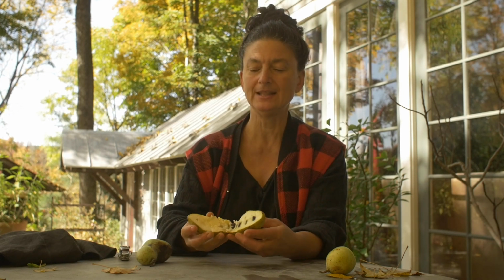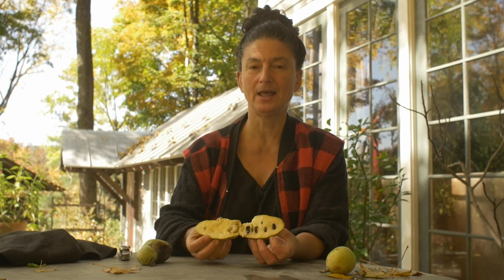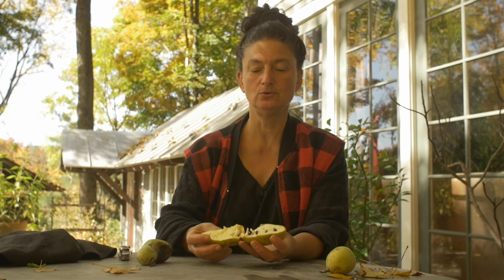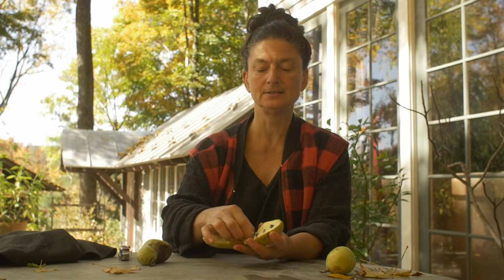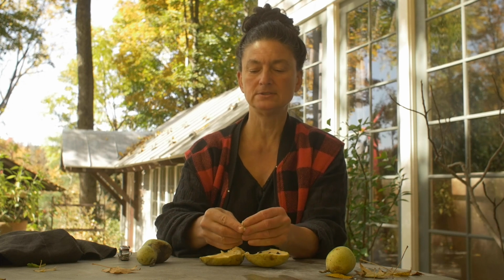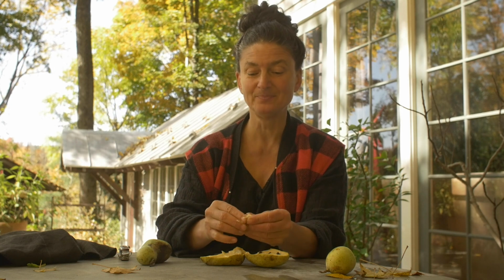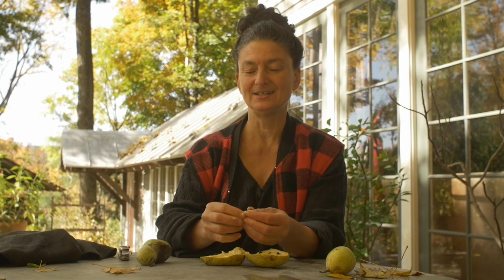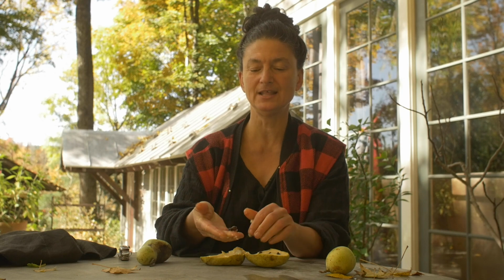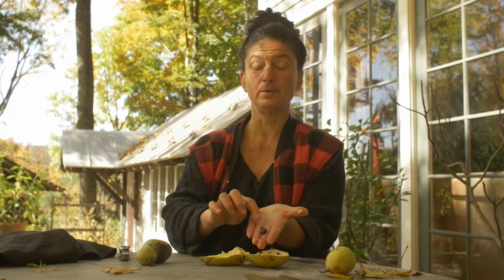Open it up and you eat that sweet, soft, custard-like white flesh. And you do not eat these seeds. These black, dark brown seeds have a membrane that surrounds them, and that's actually tasty to suck off as well. But can you see that seed? There's many of those seeds in the pawpaws, and these seeds are what I'm going to talk about you planting in a moment.